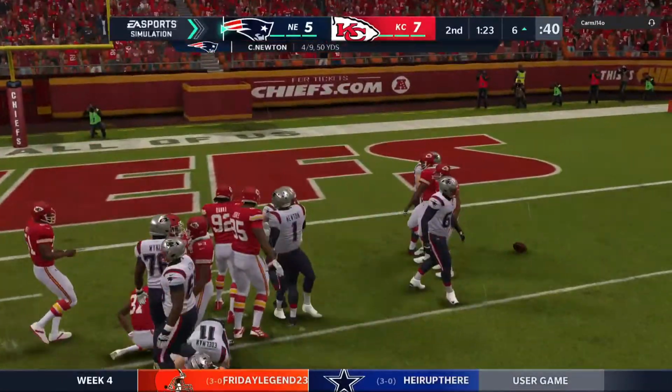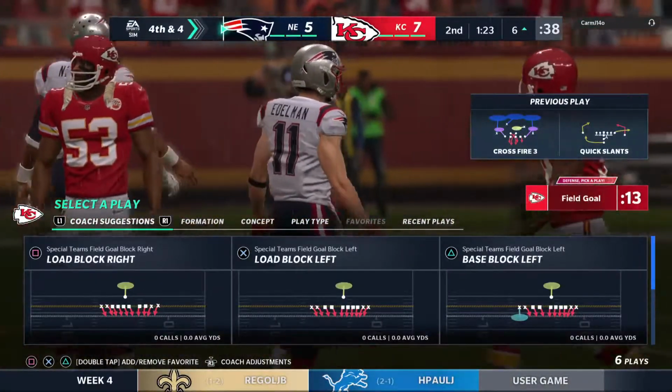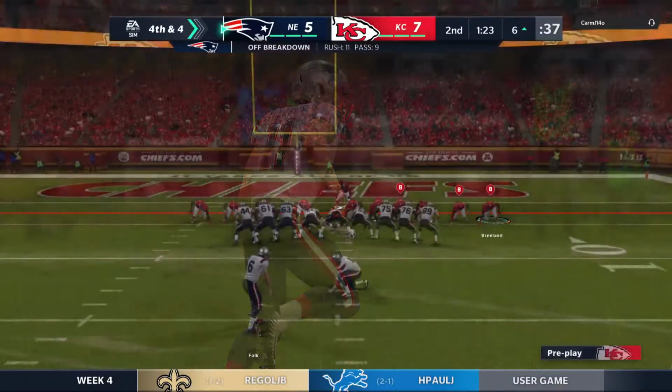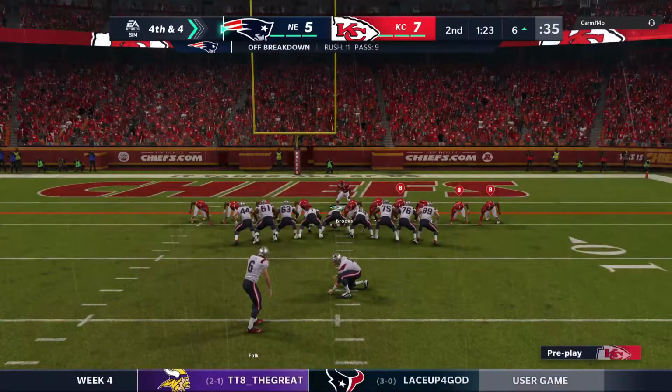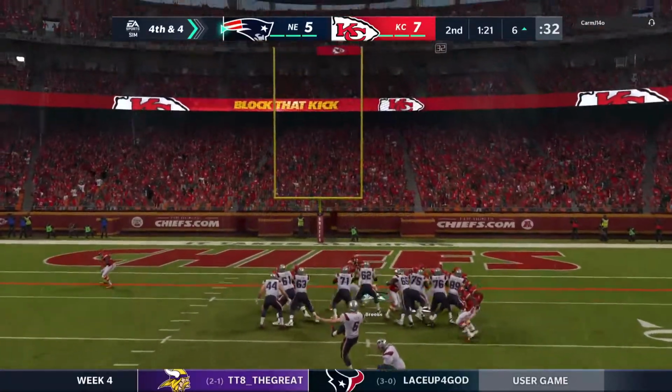To the goal line, but it's incomplete. In the red zone, precision is the watchword. If the throw's a little too early, too late, maybe off a little bit, there's going to be a good chance that any attempt is going to be a contested one, and that one falls incomplete.